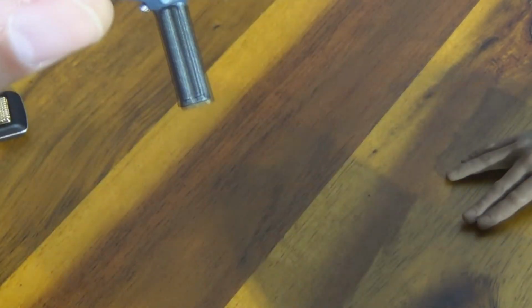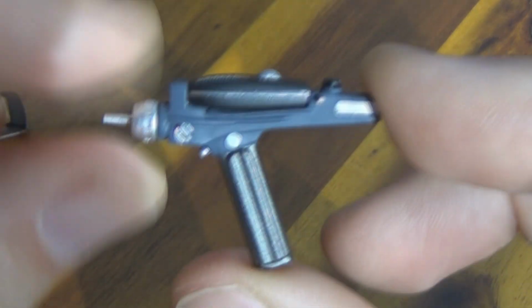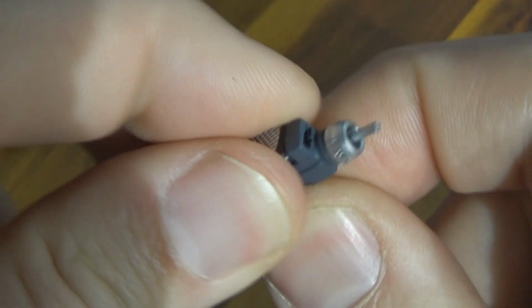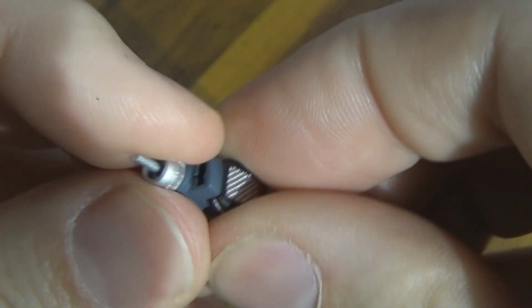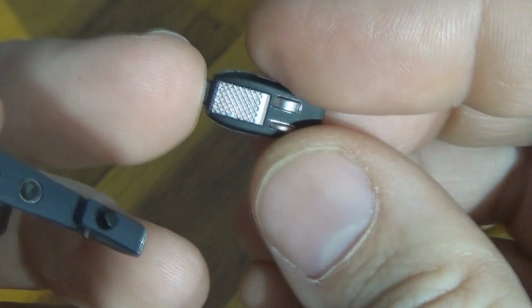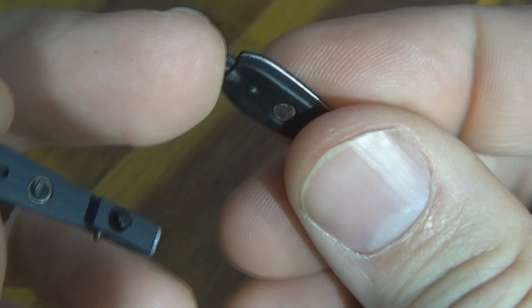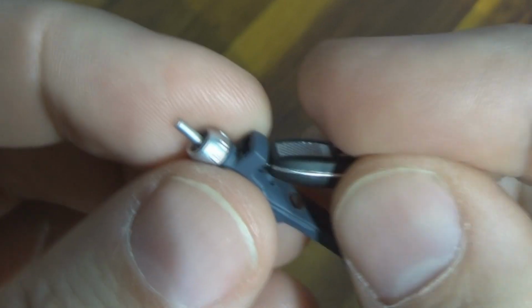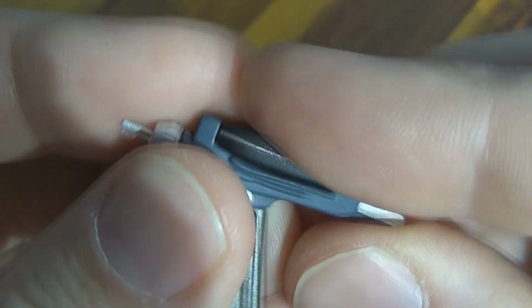There's your phaser. And this phaser does break down. So you can disconnect this top part, because you know how sometimes they have like the mini phaser? See? So you have that option. There's a little magnet in there to help hold it in place.